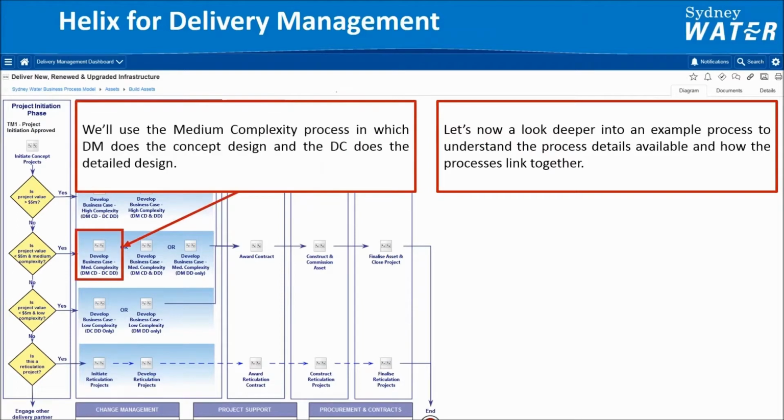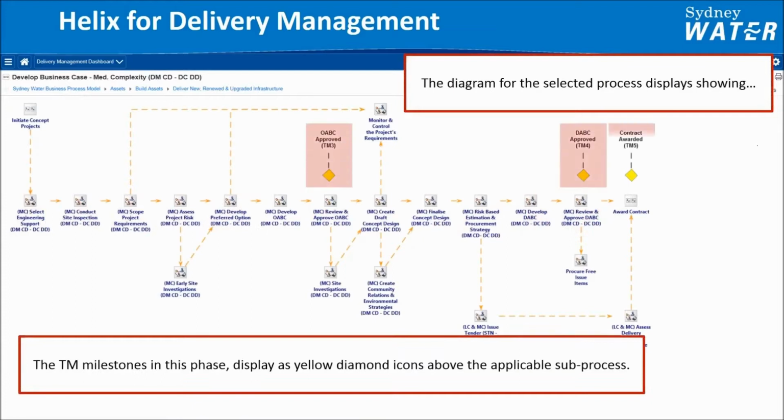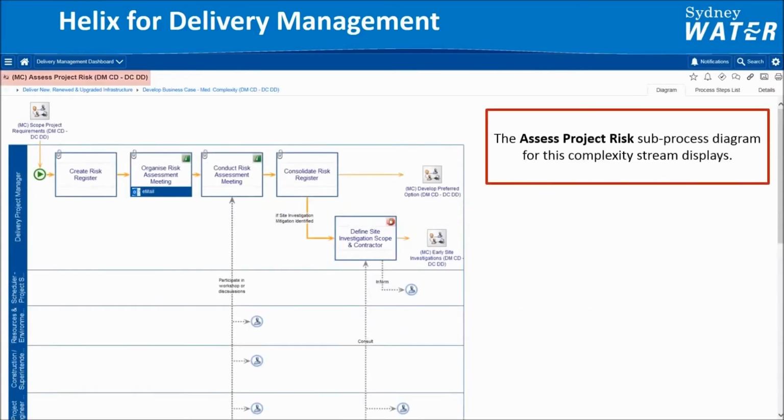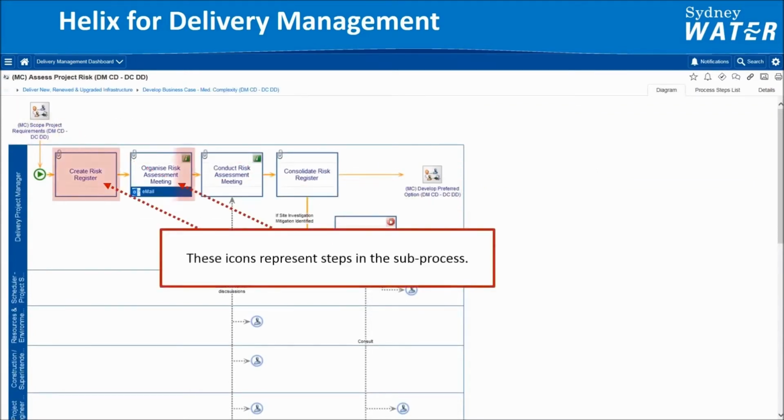Helix version 2.0 is Sydney Water's ISO 55000 accredited end-to-end asset delivery process platform. It provides our project managers with comprehensive processes and designated resource roles across the entire project lifecycle for our infrastructure projects of varying complexity.